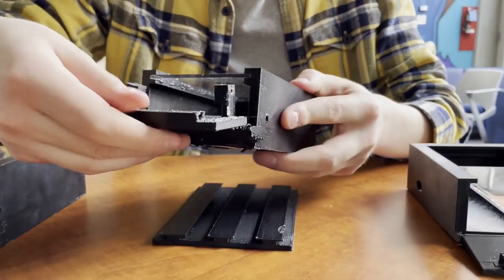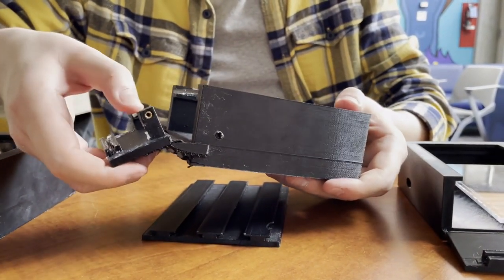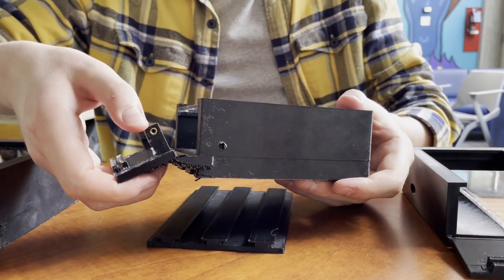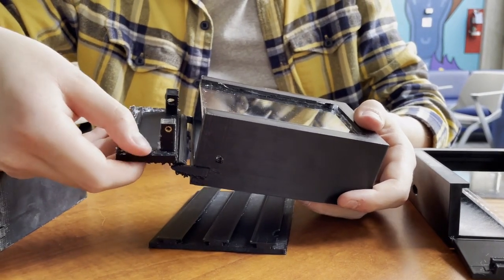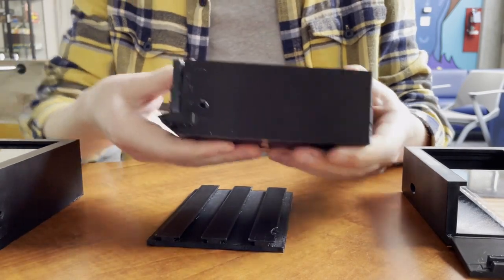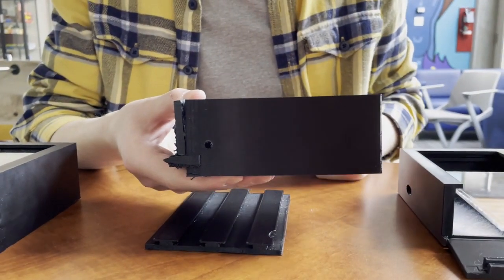This version, we wanted to test making an actual seal, so we tried different versions of these fasteners here. We found that these small brass inserts work really well, and we also added this liquid silicone here to form a nice seal when the door is shut. So all you do is close it like that, put a screw in through here, and secure it tightly.